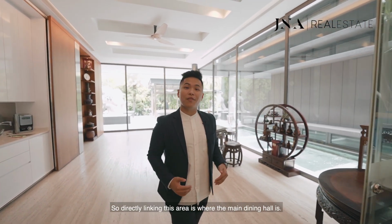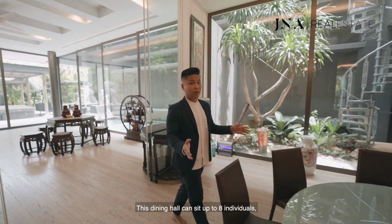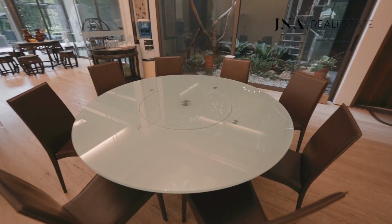So directly linking this area is where the main dining hall is, and this dining hall can sit up to 8 individuals, and this table comes with its very own Lazy Susan as well.